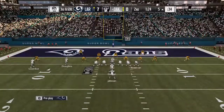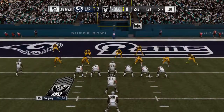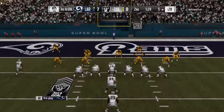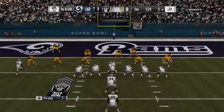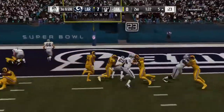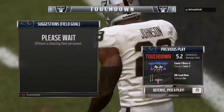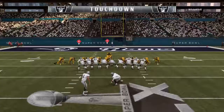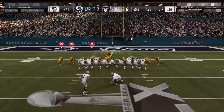Watch it now, Barney! Barney! They'll give it to him right up the gut. And he's over the line and in for a Raider touchdown. A great effort there. A 5-yard touchdown run.